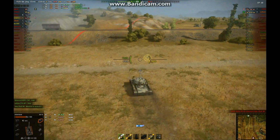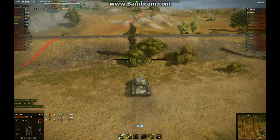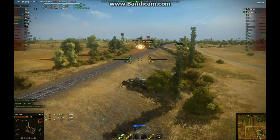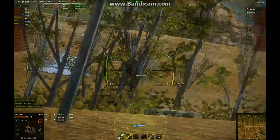I could see nothing on my view screen except their tank. Blam! And it missed. I've done that plenty of times in a KV-1S, so I was a bit lucky. Okay, we see. I decided to come over. This area is a pretty safe area to come over usually.